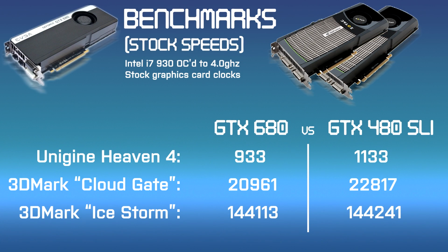After the first couple days of installing it and seeing the roughly 15% performance drop and comparing the benchmarking scores, you guys have seen some of them flashing on the screen right here, I was about ready to go ahead and sell it and go back to the 480s.